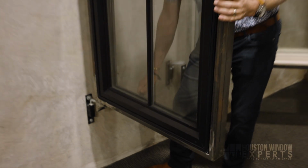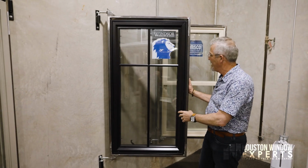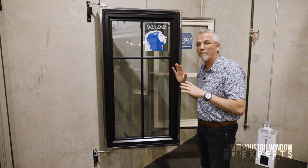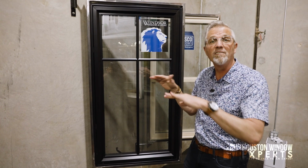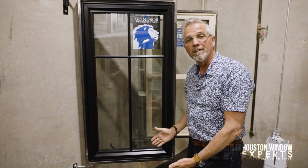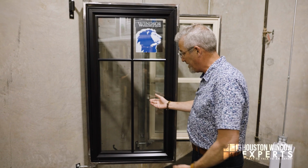What I like about this is we can pair this with fixed picture windows, windows that don't open. And you can put this next to another window that doesn't open, and nobody can tell which one opens and which one doesn't. So if you like that look, where you don't have that horizontal bar like the other two windows dividing your look, then you can go with this Signature series, and instead of having a horizontal bar, everything is just all glass. Looks like it's all picture windows, but then where you need a window to open, like a bedroom, for example, then this window can open.